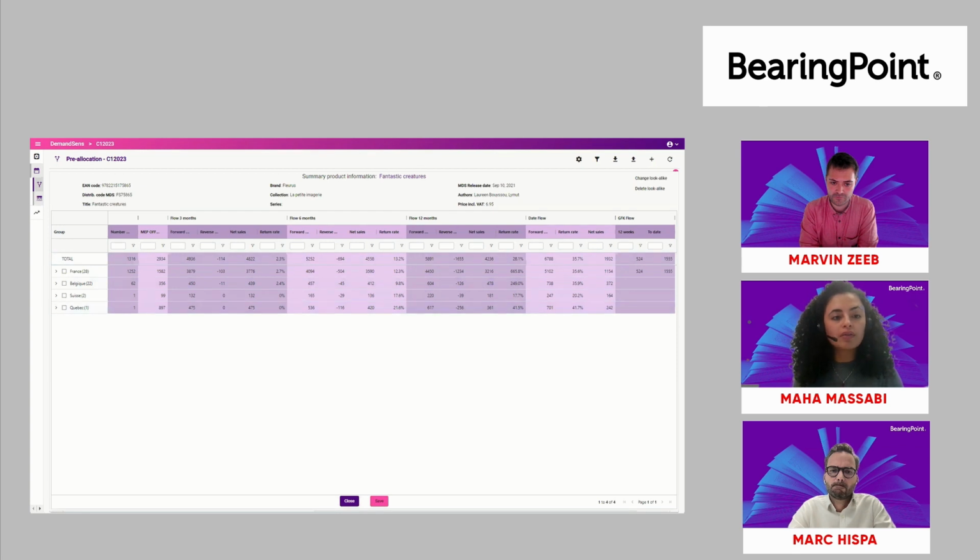So I will have a look at the delivered quantities, the returned quantities, and the net sales since the release of that product. The first 3 months, the first 6 months, and the first year, and up-to-date data, and deduce through its return rate and its net sales if it is a relevant lookalike or not. I will also have these quantities in total, but also per market.